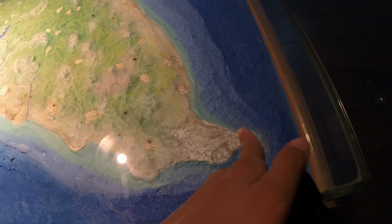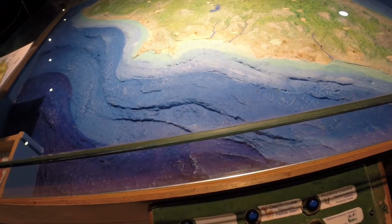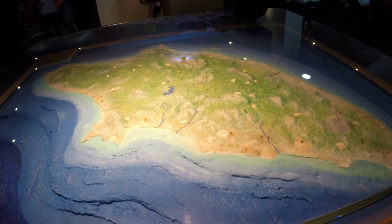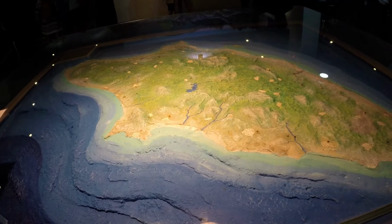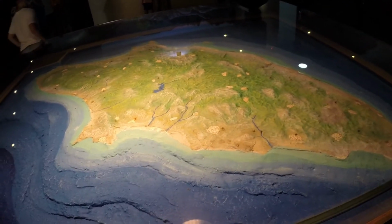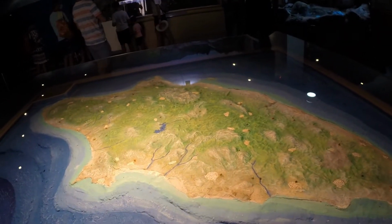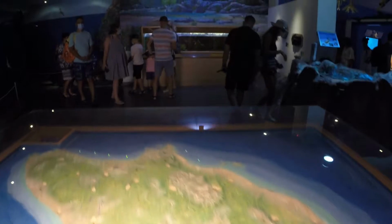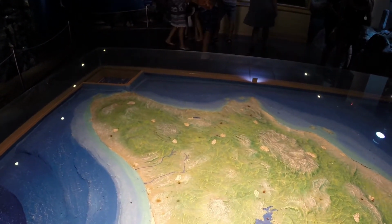But looking at this map, just to bring our attention to this, this is the map of Rhodes, the island in which I was staying for at least 2 months. It is a phenomenal island. I'll keep saying this throughout. It's beautiful. It's got conservation projects going, and we're going to take a look at the different buttons, what they do.